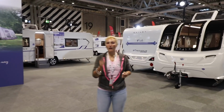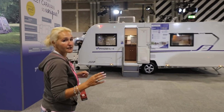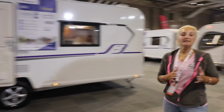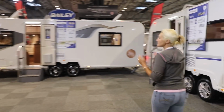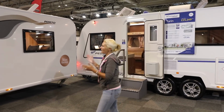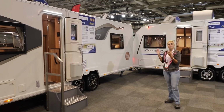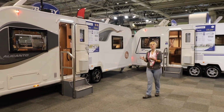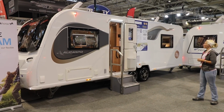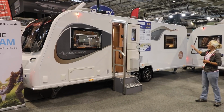What's next? As you know, I love an 8-footer. Bailey have brought out 3 in the Alicanto range, so we'll have a look at these. We've got the Porto over here, the Alicanto Grande Porto. This is the largest of the 3 on a twin axle. The others are a single axle. And as you can see here, £30,000 on the road. It looks extremely well furnished inside, and I'm going to be doing a vlog on one of these as well while we're at the show. The layout on this is an island bed at the back of the caravan, and then we have the centre washroom.